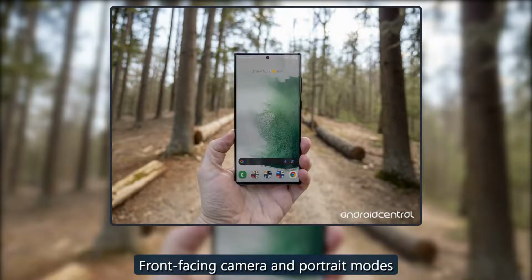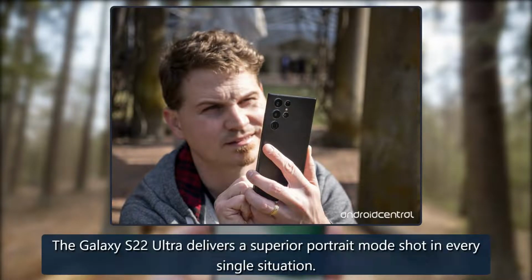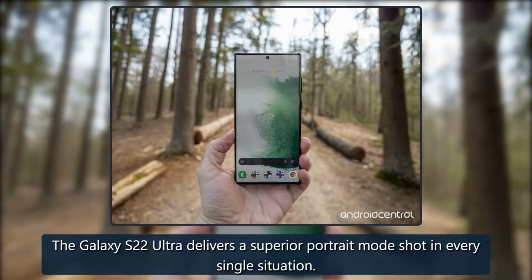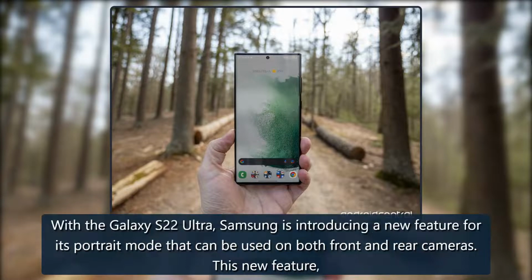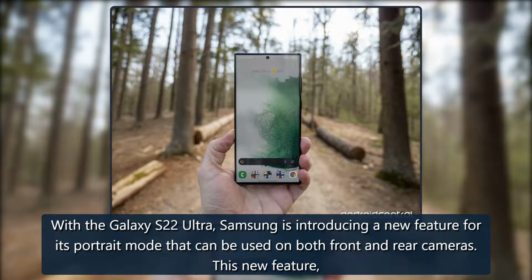Front-facing camera and portrait modes. Source: Nick Sutrich, Android Central. The Galaxy S22 Ultra delivers a superior portrait mode shot in every single situation. With the Galaxy S22 Ultra, Samsung is introducing a new feature for its portrait mode that can be used on both front and rear cameras.